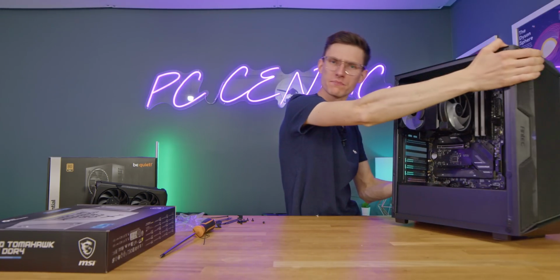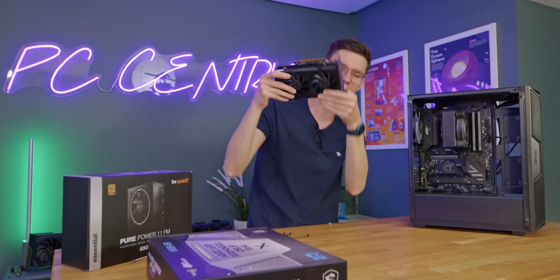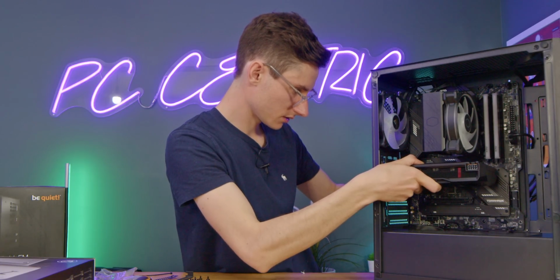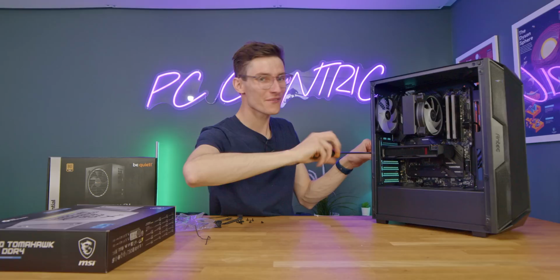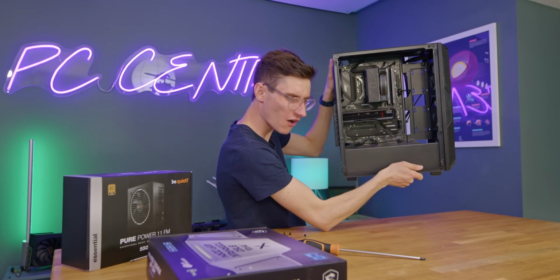And then here comes the moment that you guys have been waiting for. The time to actually grab our RX 7600 and line it up with a slot and actually get this in our gaming PC. Always a good noise. Let's drop this in till we get a nice click. There we go. Fix it down with a couple of screws. And then you could admire just how tiny this is.